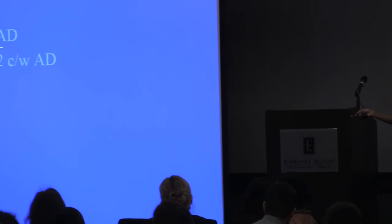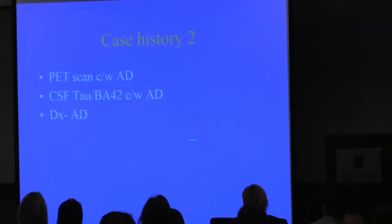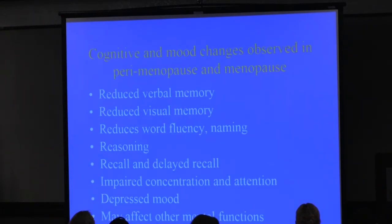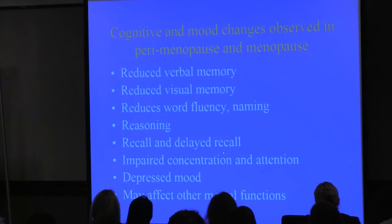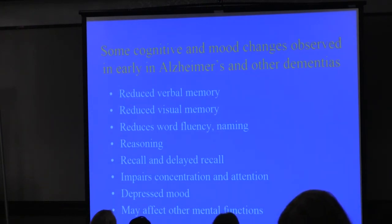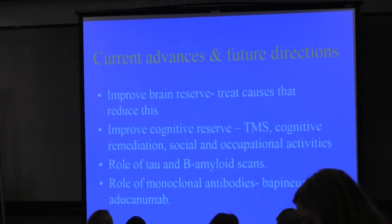She had a PET scan consistent with Alzheimer's. She had CSF beta A42 consistent with Alzheimer's, and her diagnosis was Alzheimer's. She's still my patient. She can't talk. She still has her dog that she takes to the park, but she's not doing very well. So just to quickly say, there's reduced verbal memory, visual memory, naming difficulties, delayed recall, and depressed mood, all of this in perimenopause and menopause, and you have the exact same difficulties in early dementia. So it's important to keep those in mind.